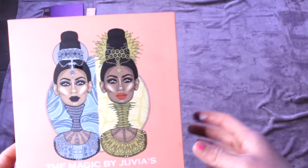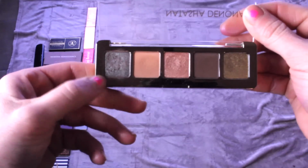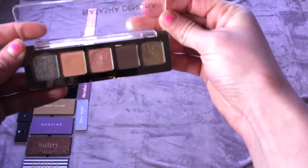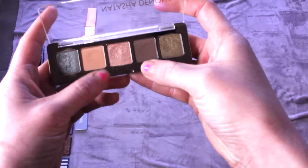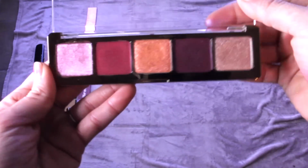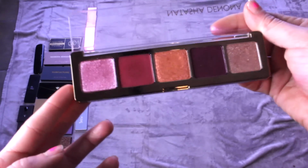Again, would definitely recommend. So Natasha Denona. First I have the Mini Star palette. I was let down by this shade right here. It's the reason I bought the palette, and I felt like that was underwhelming, but I do like the rest of the 4 shades, and this is a really easy one that I can create everyday wearable work looks out of because I just take these 2 shades in the crease and then pop this on the lid. So I actually really like the Mini Star palette. I also really like the Cranberry palette. You are a little limited with what you can do with this palette alone, but I do think it's beautiful.